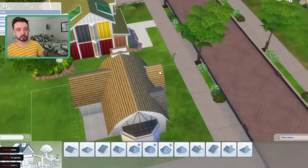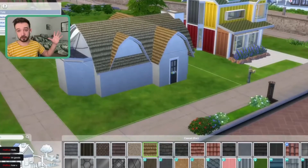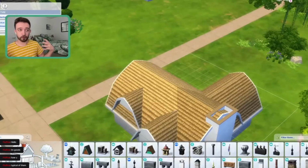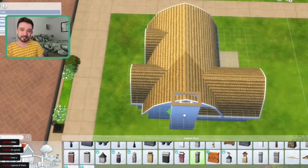You can go modern. I'm going to be uploading a video later on which is big. You've probably seen it on stream if you watched it. It's a big Tudor house, and on the inside it's very modern. It's completely the opposite of what you'd be expecting. But this house is what you'd expect. It is very old fashioned.